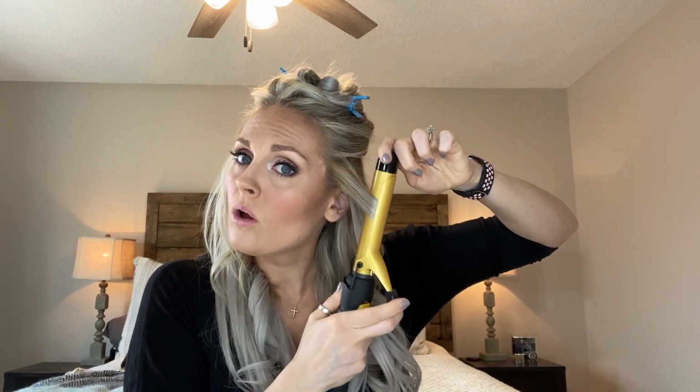So just another little thing to point out, I am curling away from my face. This is going to give you more of that wave. In general, I will say that I always curl away from my face. Even if I'm going to do kind of a beachy wave, I will still curl away from my face, at least in the front section. The times that would maybe not be applicable is if you have shorter hair and you really want that messy look. But in general, with medium length to long, I will always curl away from my face. It's just the most flattering in general.